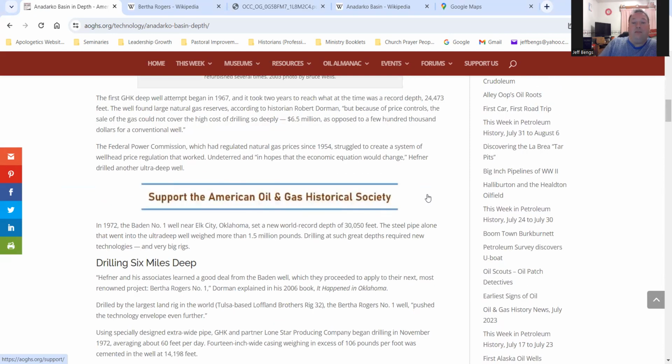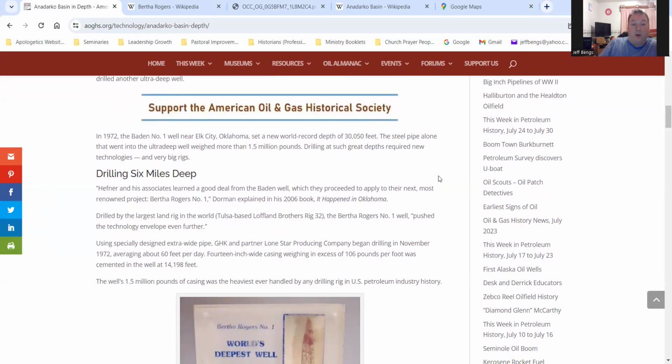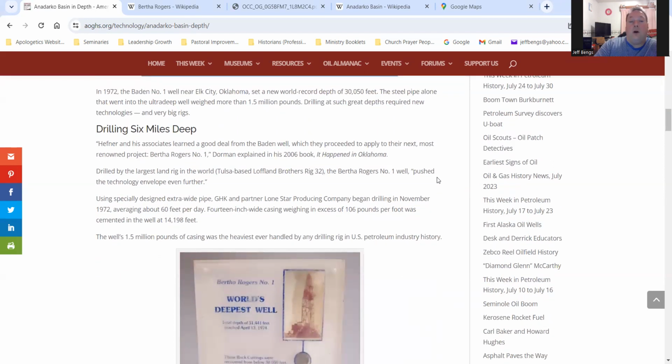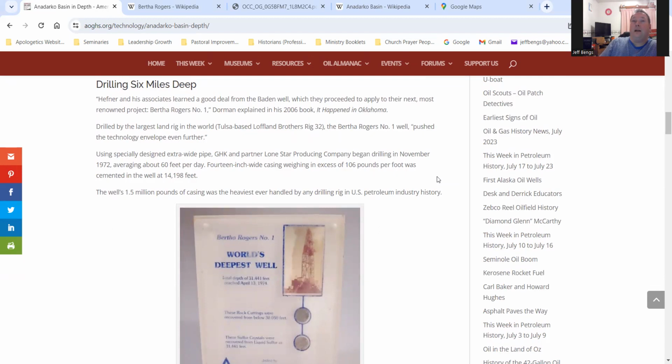In 1967, they reached a record depth of 24,473 feet, and it took them 2 years to dig that. 3 years later, in 1972, a well called the Baden #1 near Elk City set a new world record depth of 30,050 feet. Now, the steel pipe alone that went into this well weighed more than 1.5 million pounds. So it was requiring a lot of equipment, a lot of resources, but this deep drilling was also leading to the formation of new technologies.